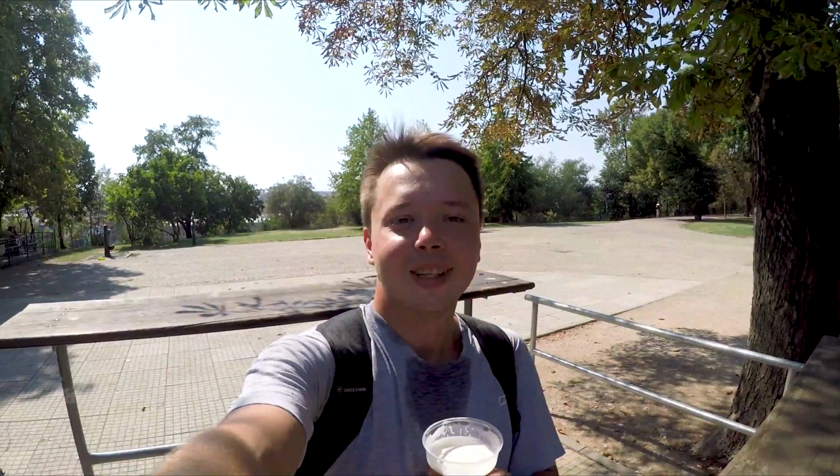So this is the Letna Park. It has a nice view around the city. A nice and calm place to ride a bike. To ride quicker, you need a beer.